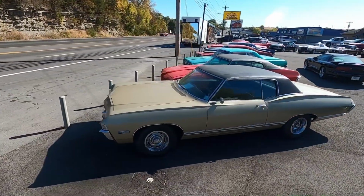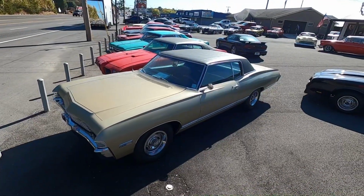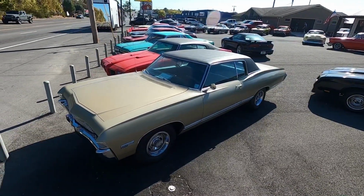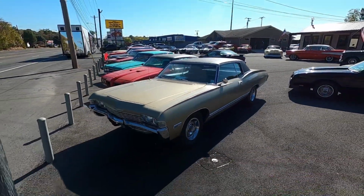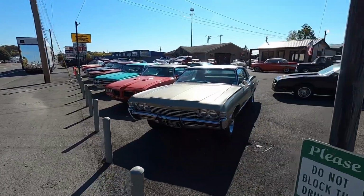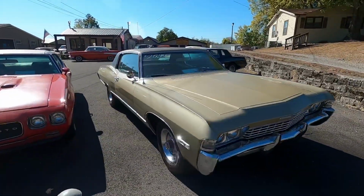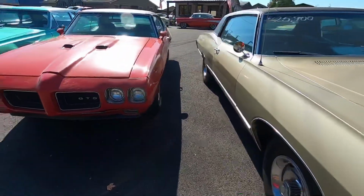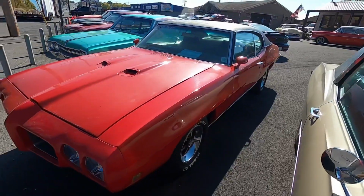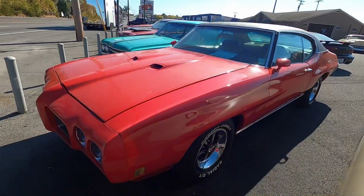Let's get started here. Up in the front, I got a 1968 Chevy Caprice priced at $25,900. And of course, right next to that is a 1970 Pontiac GTO. This one's priced at $30,900.